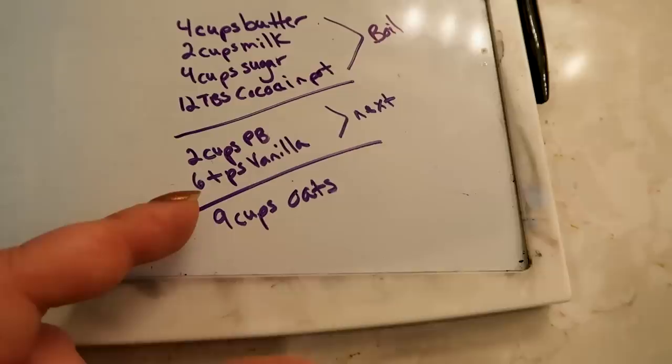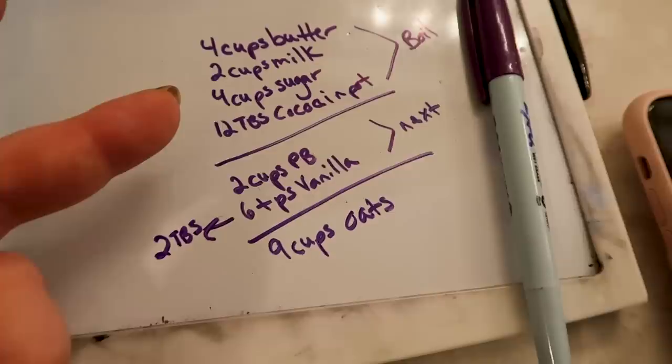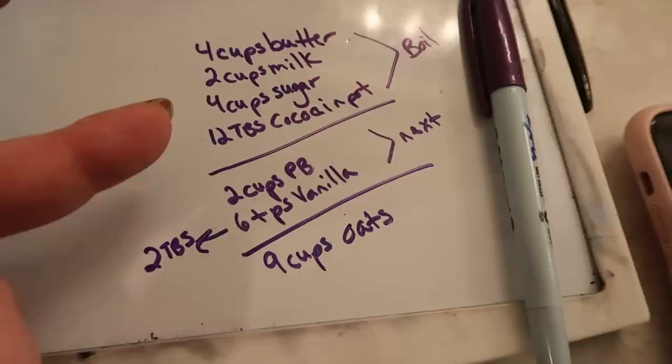And we don't have quick oats. We have old-fashioned oats, and that works just fine. Okay, you got your 4 cups of butter, 2 cups of milk. Yes. 4 cups of sugar? Yes. Okay. Now, just go ahead and do 12 tablespoons of cocoa powder. And for the vanilla, I'll have him do 2 tablespoons instead of 6 teaspoons.